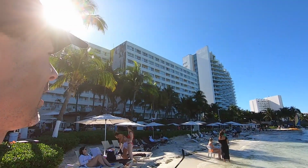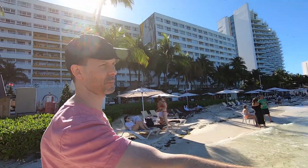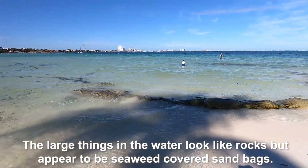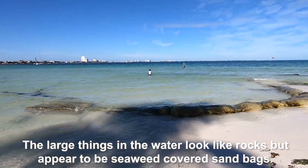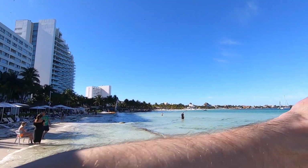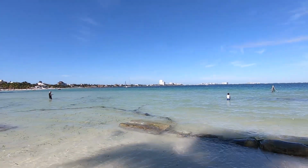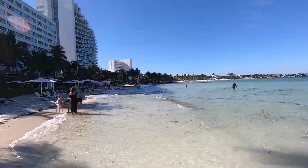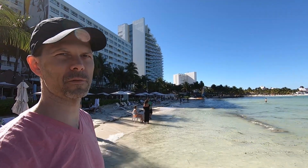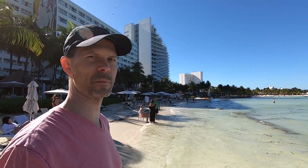And that's the Dreams property line edge there, over to where I showed you. And this is beachfront. They put sandbags in the water. They look like rocks, but they're seaweed covered sandbags to stop the waves from coming up and eroding the sand that they put in here. Extends out to there. It's kind of a long line, but not the most beautiful. And it's more seaweed than like the Presidente and other resorts. So if that matters to you, it's an all-inclusive package you can get here.